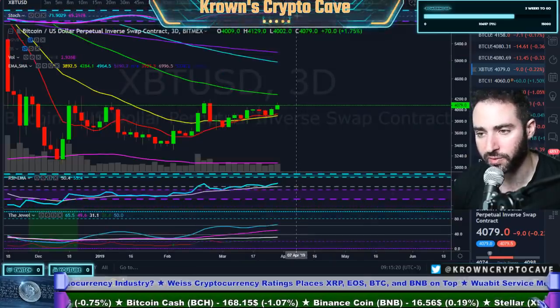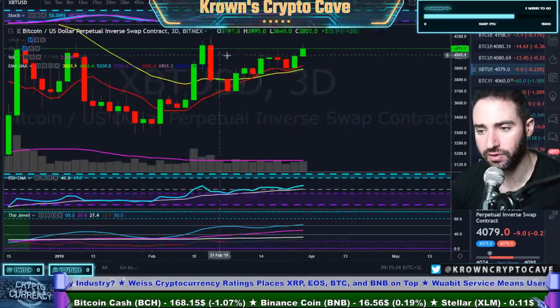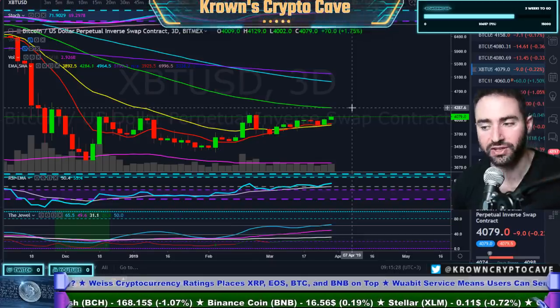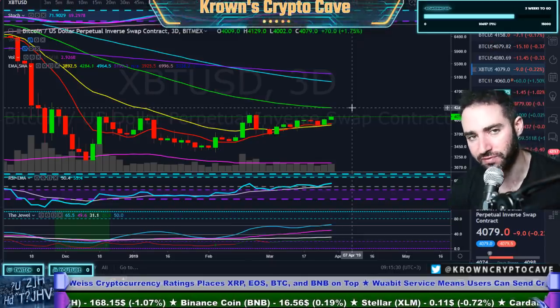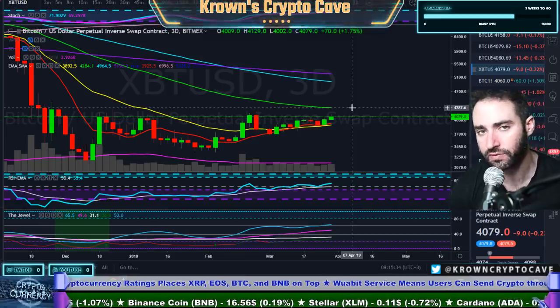3-day daily time frame, what do we got over here? This is where things get a little more interesting. The moving averages look like we want to give a little bit of a test to that green 50 exponential moving average right here, which would line up beautifully right at that 4250 level. So if Bitcoin does break up, I would be looking for a relatively rapid move towards 4250.